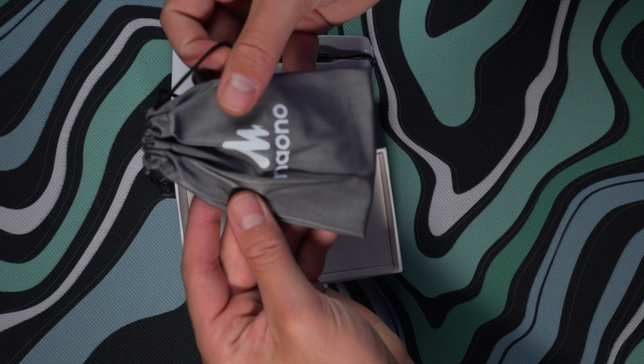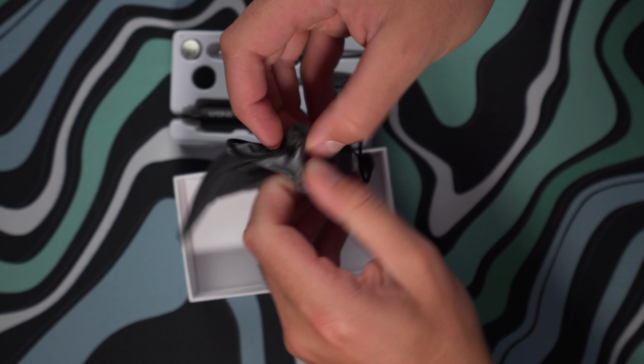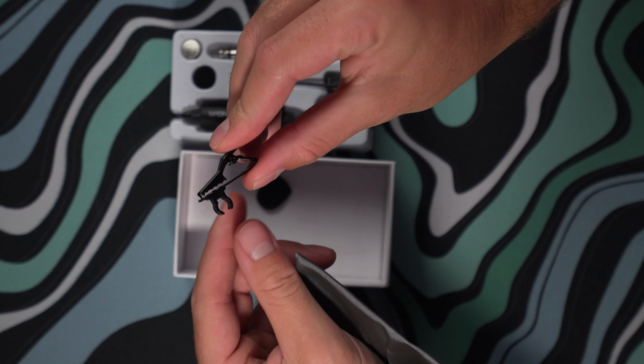Oh, you get a little package right here, a little sack. What do you get? Is anything in it, or is this just to actually hold the whole thing? Okay, there is something in there. What do we get? Oh, there is a little windscreen fuzzy. And then what else is in there? Oh, you get an extra clip.